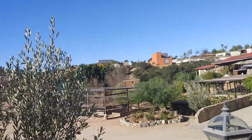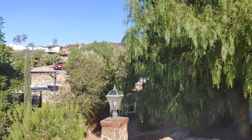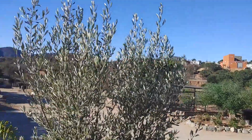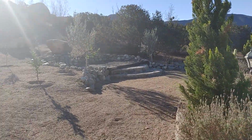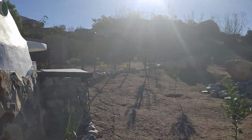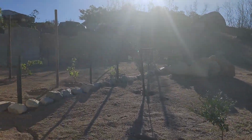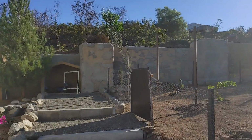You can see now the property. There's a lot of trees now. They've grown, so you can't see the domes, but they're out there. Yeah, it's really big. My property is about 2 acres, or about 6,600 meters approximately. I just planted this year these fruit trees and this new grapevine area.